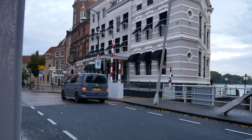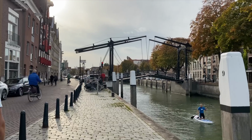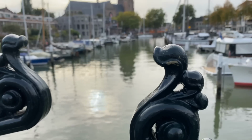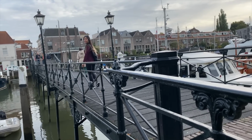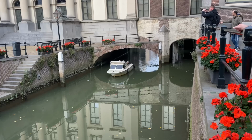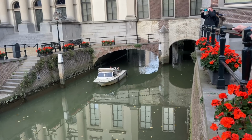The city of Dordrecht is located in the province of South Holland and has a population of just under 120,000. It's the oldest city within Holland. Though many refer to the whole country of the Netherlands as Holland, technically Holland is a region comprised of two provinces, North Holland and South Holland.